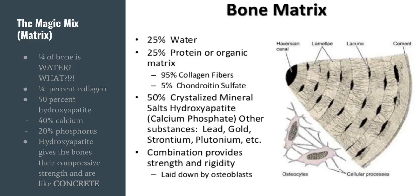They're made out of bone matrix. It's the magic mix of water, collagen, and hydroxyapatite. That's fun to say. Not really. A quarter of your bone is made out of water. And when people say, "Dang, that desert is just bone dry," that's really not accurate, because bones are not dry. 25% of them is made out of water. It's the opposite of dry.